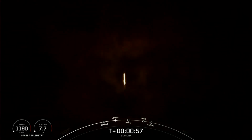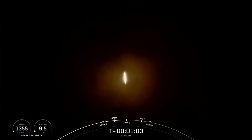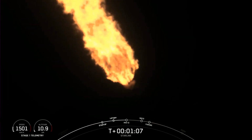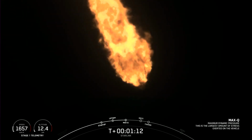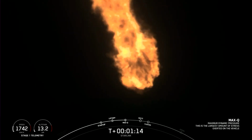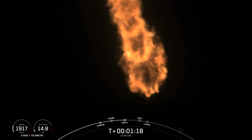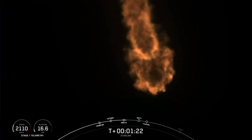Falcon 9 is supersonic, which means it's now traveling faster than the speed of sound. Max Q. You just heard that call out for Max Q, which again is when the rocket experiences the largest amount of external stress.